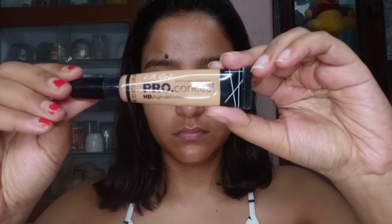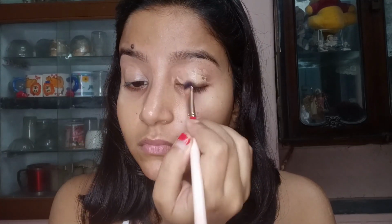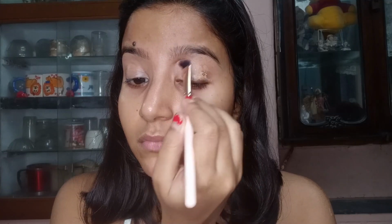Okay, so now I am using LA Girl Pro Conceal in the shade medium beige, and I am applying this concealer on my eyelid. And as you can see, I took quite a lot because for this look we really need a beautiful blank surface to work with. And as you can see, I am blending this with a brush instead of using a beauty blender, because a beauty blender soaks up lots of product and a brush gives maximum coverage.